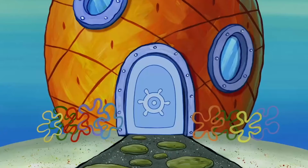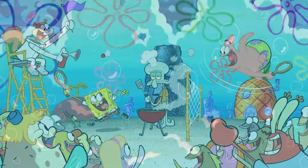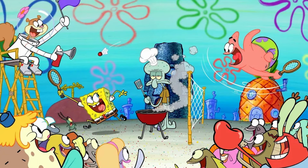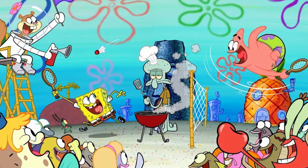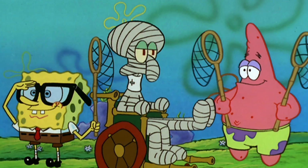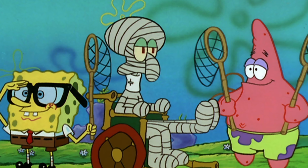Believe it or not, everyone's favorite invertebrate is 25 years old. The concept of this character having existed for a quarter century just doesn't even compute in my brain. It does not seem possible, yet here we are. SpongeBob has transcended generations, becoming one of the most iconic cartoon characters of all time, a real cultural phenomenon.